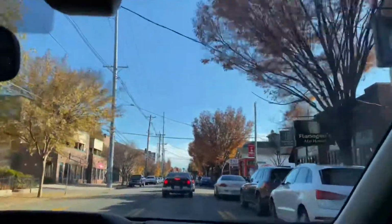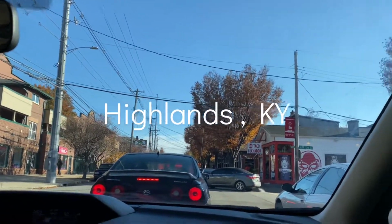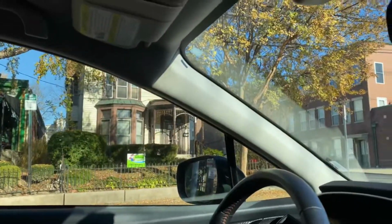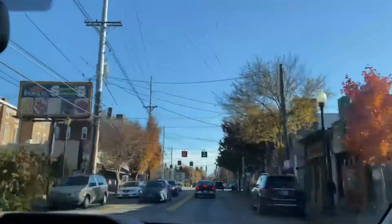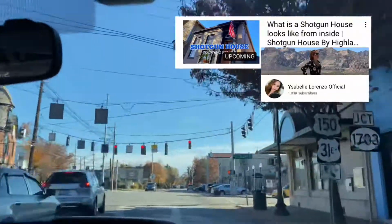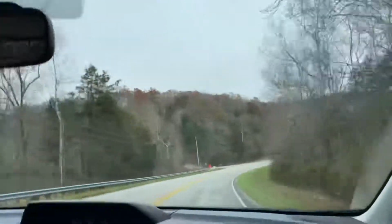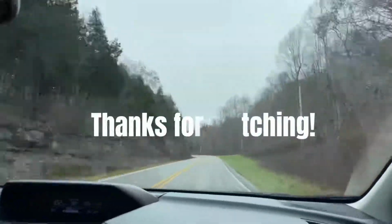So guys, now that we are done with the museum, we decided to drive around Highlands, Kentucky. So this area is about a few minutes away from the said museum, and this is also the area where we rented our Airbnb. So if you haven't watched that video yet, please do so, you will see how the shotgun house looks like. So that's pretty much it guys.